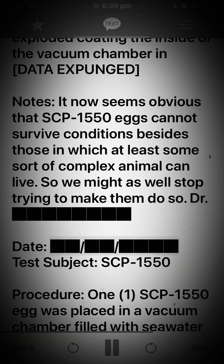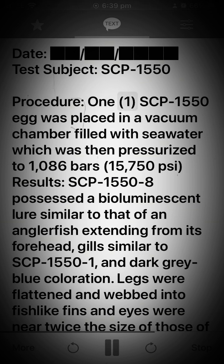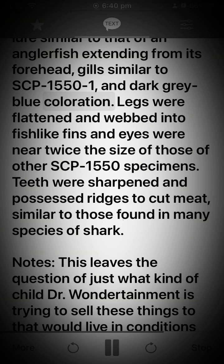Dr. Date: Test subject, SCP-1550. Procedure 1. SCP-1550 egg was placed in a vacuum chamber filled with seawater which was then pressurized to 1086 bars, 15,750 C. Results: SCP-1550-8 possessed a bioluminescent lure similar to that of an anglerfish extending from its forehead, gills similar to SCP-1550-1, and dark gray-blue coloration. Legs were flattened and webbed into fish-like fins, and eyes were near twice the size of those of other SCP-1550 specimens. Teeth were sharpened and possessed ridges to cut meat, similar to those found in many species of shark.